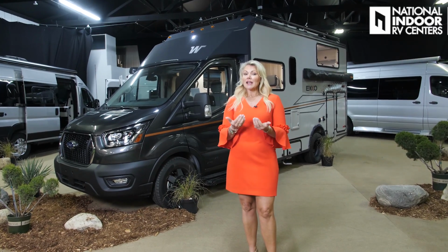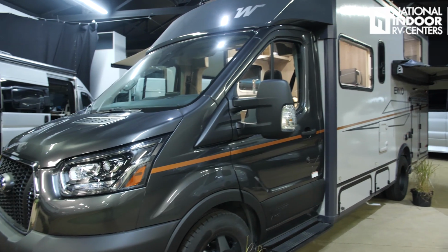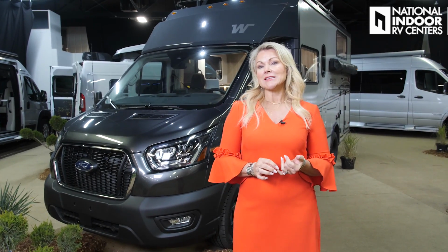So this is classified as a C, but really kind of looks like a B when you just eyeball it. The Ekko sits on the Ford Transit all-wheel drive chassis, has a 3.5 liter V6 EcoBoost gas engine. The Ford Transit gives you many of the features that you would expect to have in a luxury car. So they packed it full of safety features. First of all, you've got adaptive cruise control. You've got lane keeping assist. You have pre-collision emergency braking. You have driver alert and blind spot monitoring, to name a few.